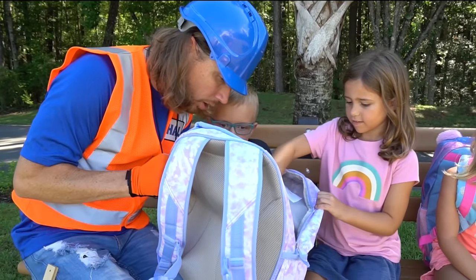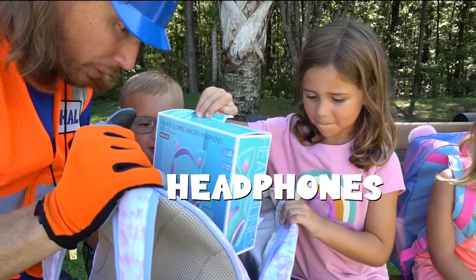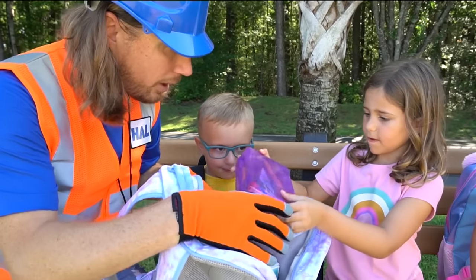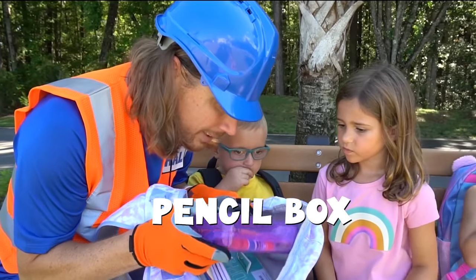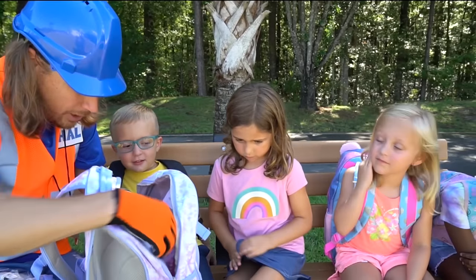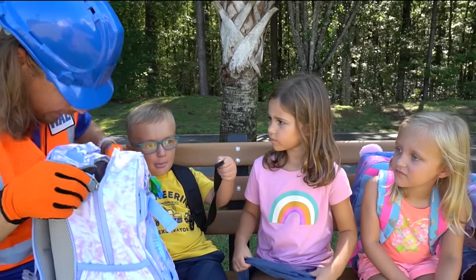What's in there? Oh, you got headphones in there? Oh, that's really cool. Oh, and what's that? What is that? Pencil box. Oh, your pencil box? Oh, and you got pencils in there. What else is in there? There's crayons. Oh, and you got glue sticks too. Oh, that's awesome. Oh, here, let's zip yours back up. We can't lose any of your good stuff either. All right, here we go.